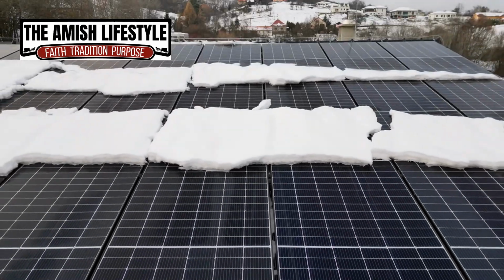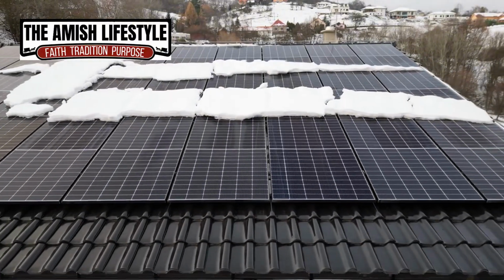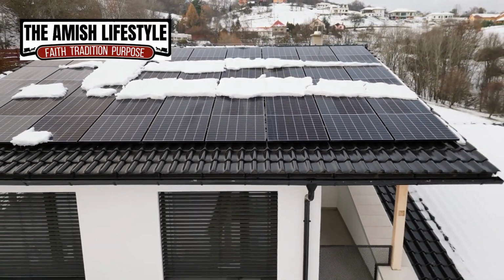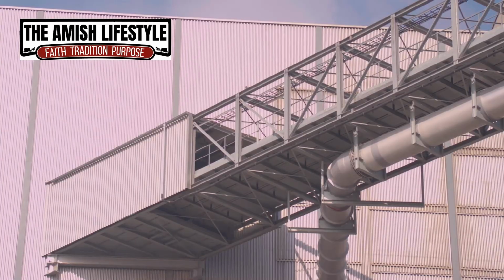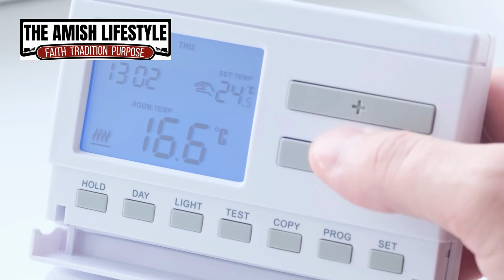And in winter, when snow piles high and the wind howls, knowing your heat comes from a roaring fire you lit yourself, that feels like real comfort, solid, simple, and completely in your control.